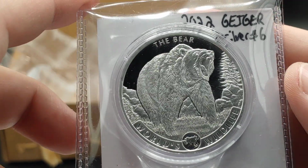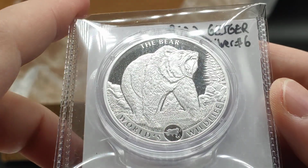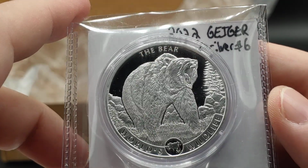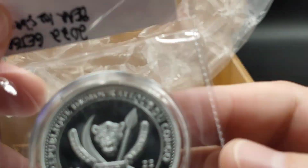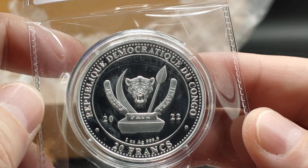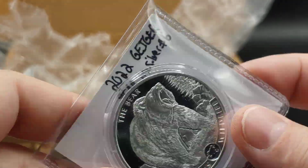This guy has been selling like crazy. This Geiger Bear, I got like 2 left. I should have bought way more. It's a beautiful proof-like coin made by Geiger, which is the German mint, which is really confusing because this is a Congo coin, but it's made by Geiger Mint.